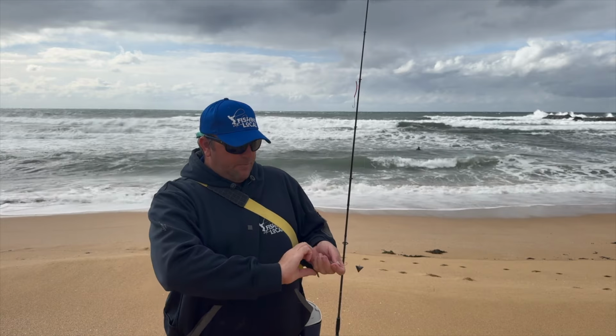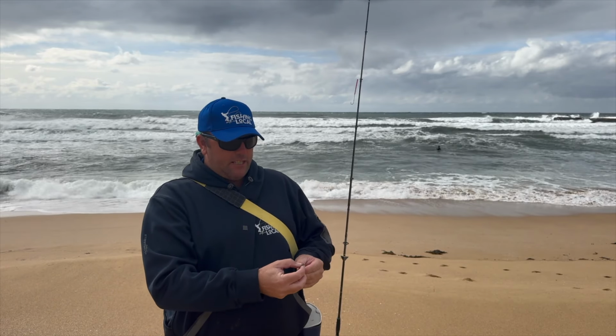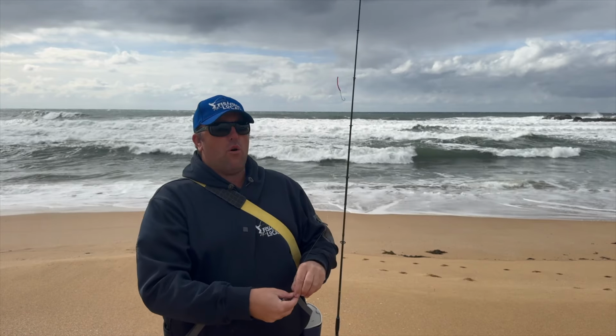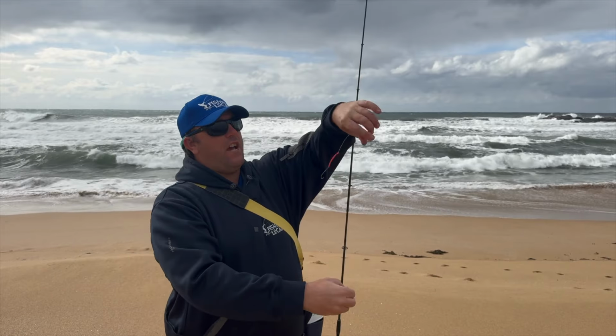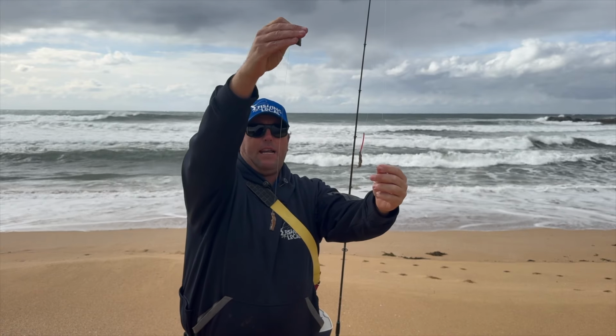Now, I managed to keep these beach worms 3 days. They're left over from a fishing experience that I did a few days ago. Customers caught about 40 fish. It's a pretty cool experience. Both hooks baited up, ready to go.